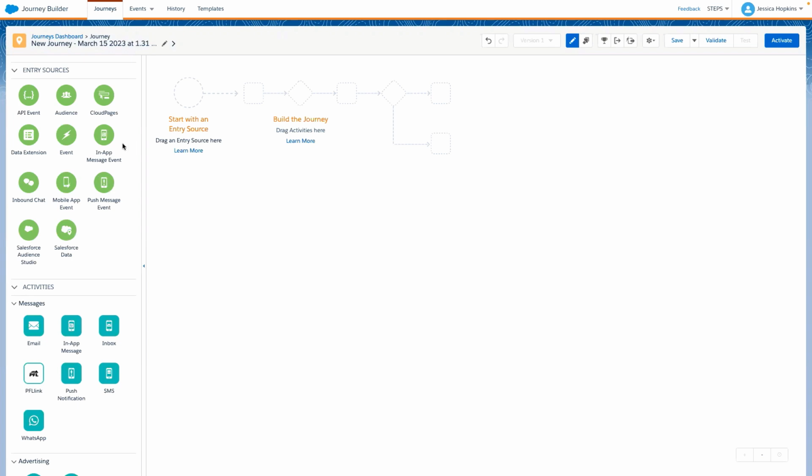So over here on the left, we'll talk about the different activities and things that we have over here, just so you get a little bit of understanding of how all of this really comes into play. Our green icons here, those are going to be our entry sources. So this is how someone actually gets into this journey. Like, how do we have that determining point of this person needs to be injected into this journey because we want them to receive these communications.